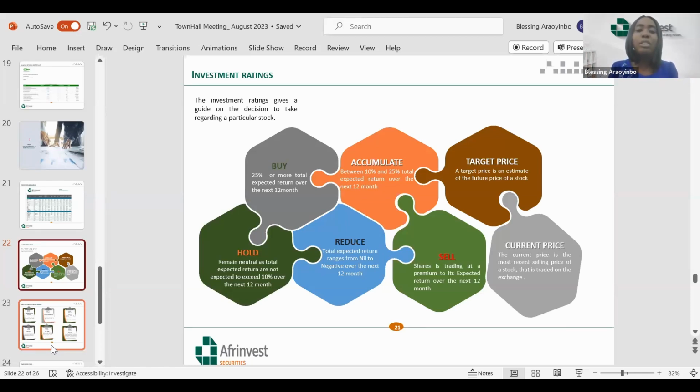For hold, we are saying remain neutral because we're expecting a return of 10% and below. That is 8%, 5%, 4%. So if the stock was 10 naira, we are saying it may give you 12 naira. So weigh your options, just hold on to the stock, right? If it goes higher than this, maybe because of market sentiment, good for you, then you can sell. For reduce, we are saying that total expected return ranges from nil to negative over the next 12 months.